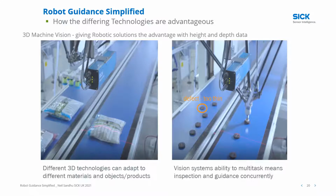And if you look at the example on the right, not only can we do this guidance for localization and locating the parts or products or objects, but we can also multitask. As it's a vision inspection system as well as a guidance system, it can actually start to inspect for quality. So as you see there with the example of the food product on the right, if it's too thin or too out of spec or not produced in the right way in terms of its missing a component in the manufacturing world, then this can be inspected for and then acted upon with regards to even passing the information to the robot, to another separate data collection system, to make sure that the incorrectly made parts or objects are not picked.